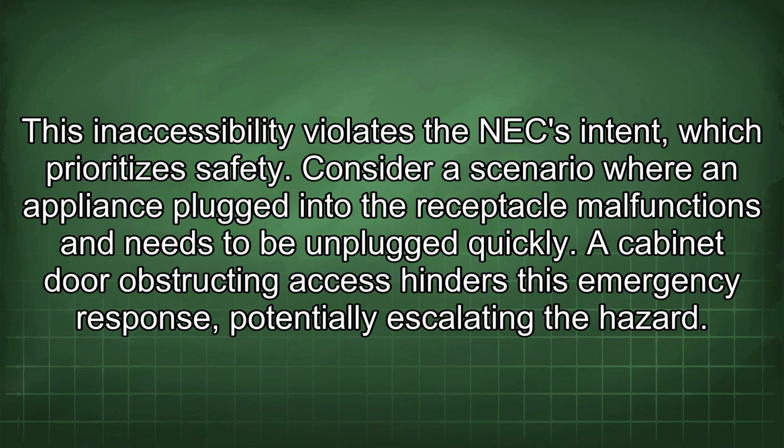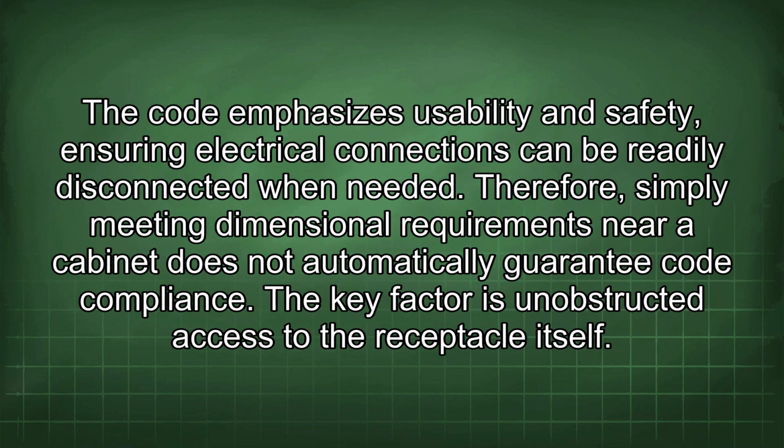Consider a scenario where an appliance plugged into the receptacle malfunctions and needs to be unplugged quickly. A cabinet door obstructing access hinders this emergency response, potentially escalating the hazard. The code emphasizes usability and safety, ensuring electrical connections can be readily disconnected when needed. Therefore, simply meeting dimensional requirements near a cabinet does not automatically guarantee code compliance. The key factor is unobstructed access to the receptacle itself.